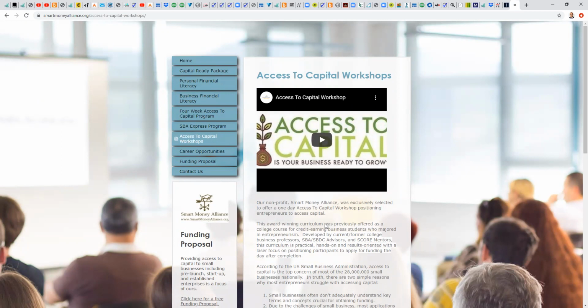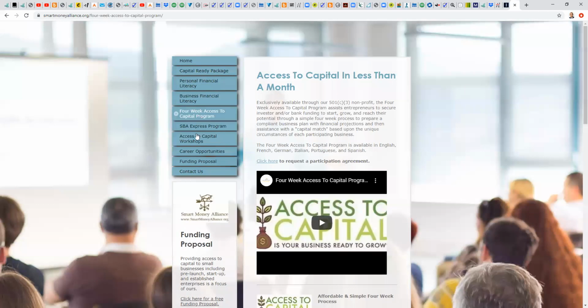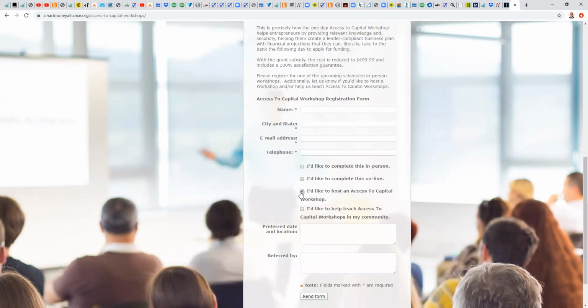We focus and we get it done versus it dragging out, which it would take a month through the 4-week access to capital program. So keep an eye if you might be interested in attending or even facilitating these workshops. We love to work with churches and chambers and co-working spaces, business organizations, and others that are the host. And then we come in and we teach the curriculum. So it's a great way to help small businesses in the community.